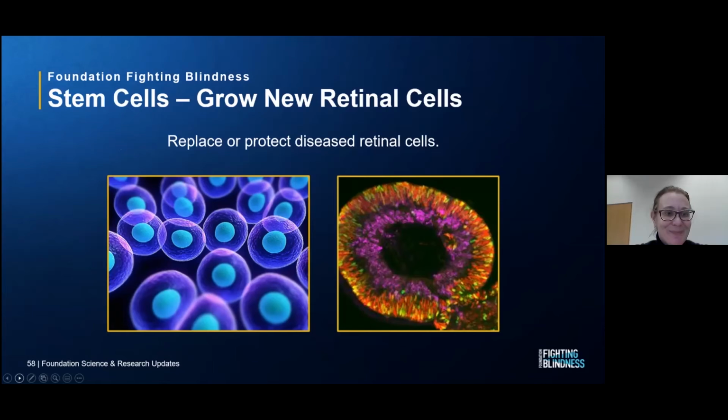So now I want to move into the stem cell space. And I think it's important to understand that stem cells are still in an earlier stage of development. They're not quite as far along as gene therapies. But the real benefit of stem cells, there are 2 aspects of them that are very beneficial. One, you can make a stem cell into almost any cell type in the body. So you can grow new muscle, blood, heart, lung, and obviously in our world, we can make them into new retina, photoreceptors, and other cells in the retina.